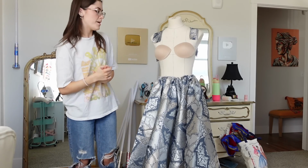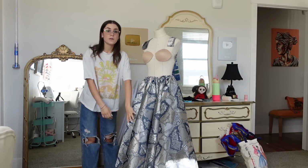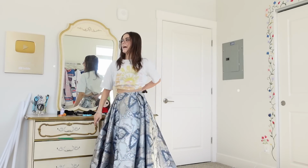And I'm a little nervous about this. The fabric is so heavy, I don't think horsehair braid just on the hem is gonna do anything. I'm gonna also add it going up. I'm trying to nail this shape of this skirt. So I have an image in my head where I wanted it to be folded on the waist, on the sides, but more flat in the front.